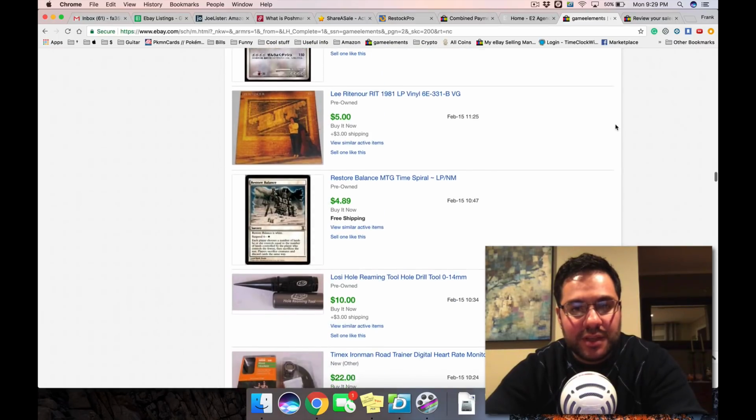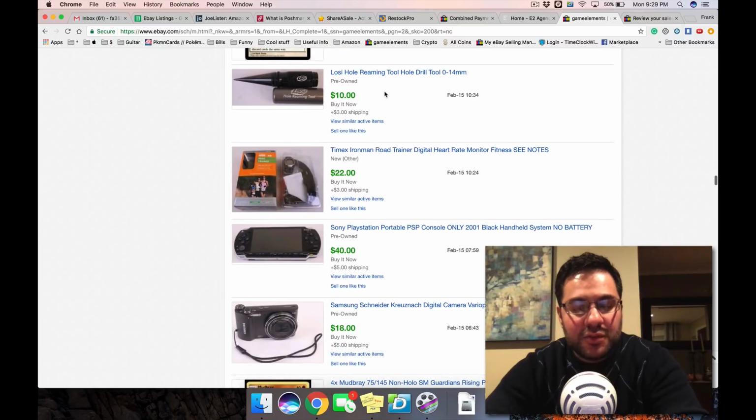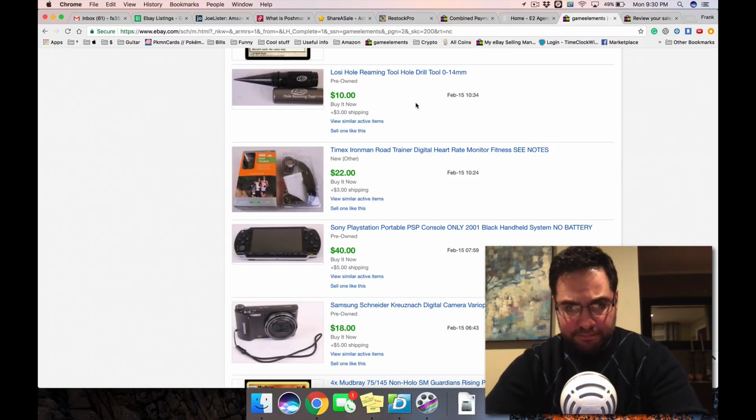Book, nothing crazy here. This was something I couldn't find anywhere, but it was a really high quality reaming tool. So we listed it on a higher end of some similar things just because the quality was really there, but I couldn't even find this brand anywhere. So we listed it, and it sold in, I think, 2 or 3 weeks.